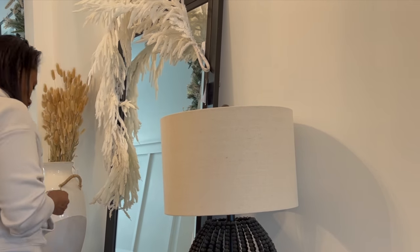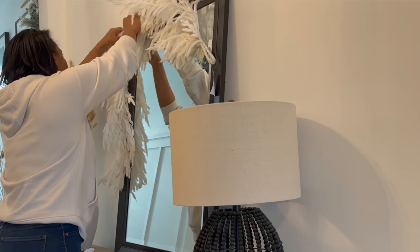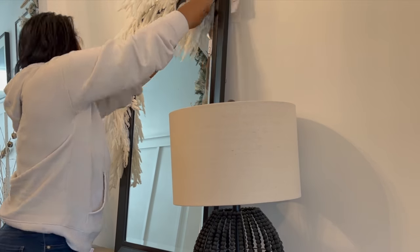I just didn't like how it was flowing or falling. I wanted it to hang off the mirror, but also cascade down onto the snow sign that I'm going to put up a little bit later. I was struggling with this, but eventually I got it.